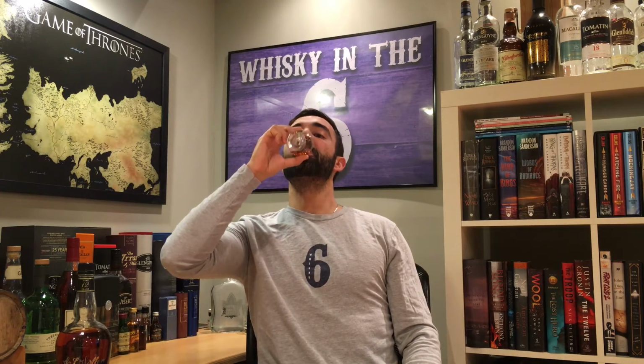It's a little bit floral. Caramel is probably one of the most dominant tastes on the palate. Get a little bit of peach on the back end. Maybe a touch of banana. Not much. Overall, that's pretty good.